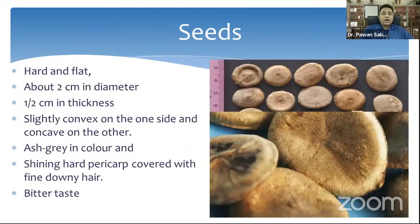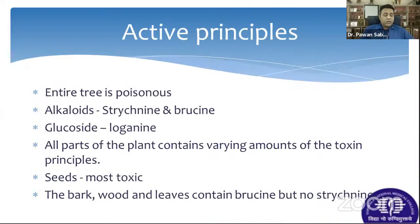The seeds are hard and flat. These are about 2 cm in diameter and half a centimeter in thickness. The seeds are slightly convex on one side and concave on the other. They are ash gray in color, having a shining hard pericarp covered with fine downy hair. The seeds are bitter in taste. The entire tree is poisonous.